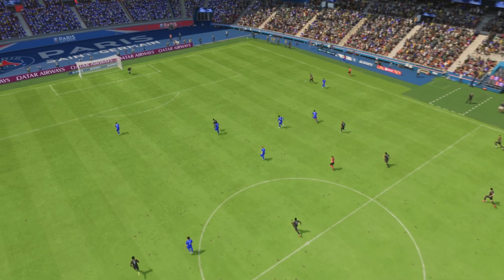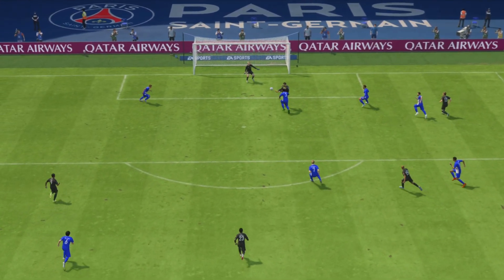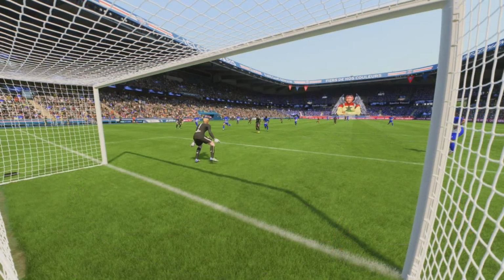Well, just look at this again. The speed of counter-attack is so impressive. And then just look at the finish, Derek. He reads the flight perfectly and absolutely smashes it beyond the goalkeeper. There's just no stopping that.